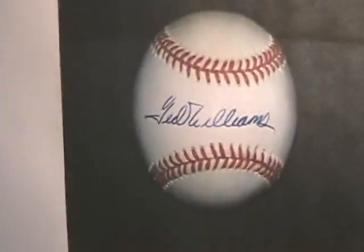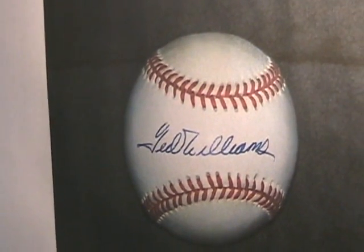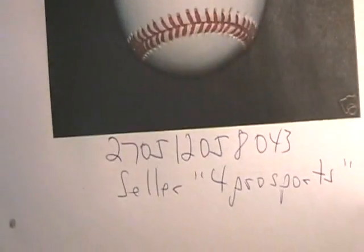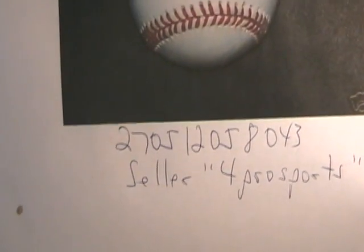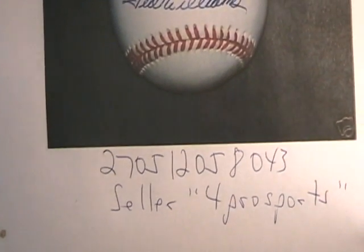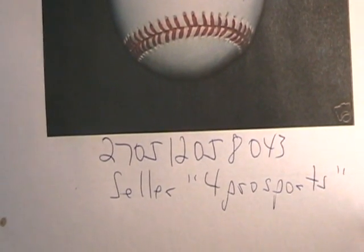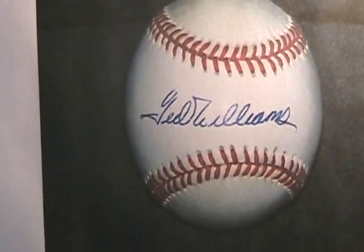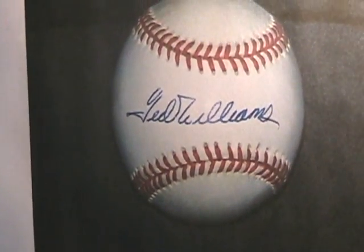Let's get started. Before we start on this guy, I want to show you a really hideous Teddy Williams autograph on this nice bright white baseball. It's from a seller called 4Pro Sports. This is item number 270-512-058-043. That is one of the worst Teddy Williams autograph forgeries I've ever seen.